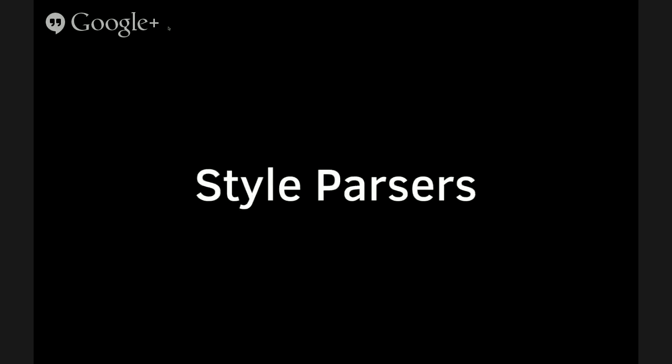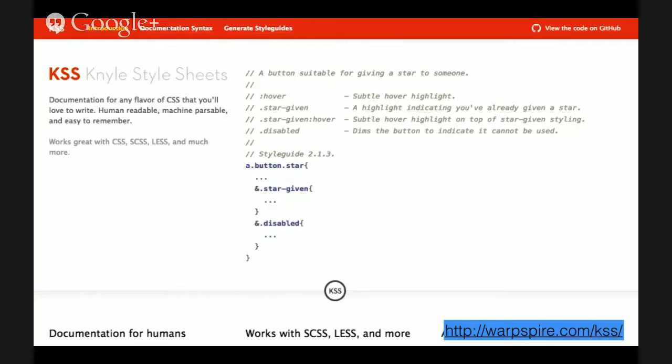So just to get into a little bit of the semantics, there are obviously a lot of style guide generators that have been created, and they tend to take several different formats or types. The first one is what I would generally refer to as style parsers, probably most notably KSS, or Knyle Style Sheets, is one of the more popular ones.